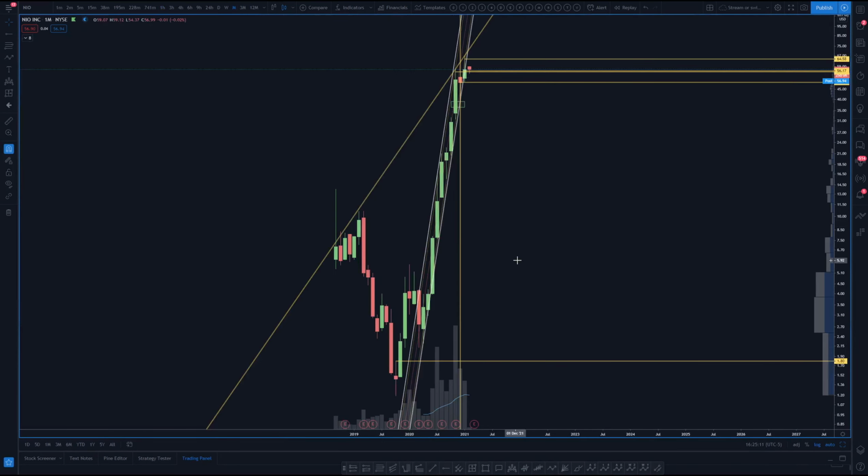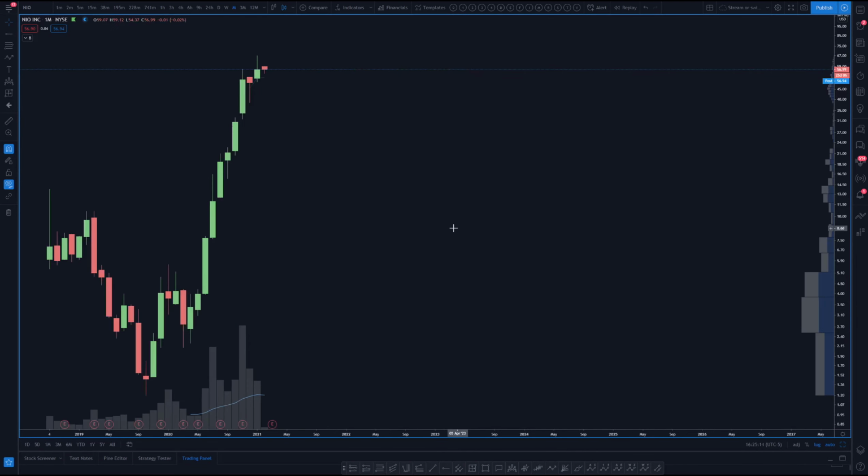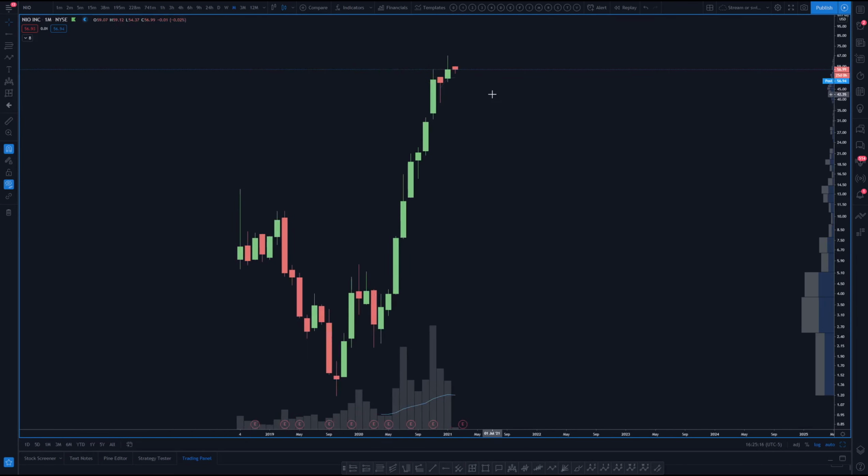NIO. On the monthly time frame, so very similar, right? Big rip up, and now finally starting to show a little bit signs of weakness, right? So, no monthly higher low since 211. Sweet Jesus.